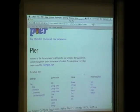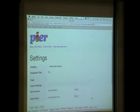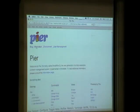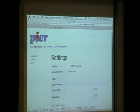Now, there is another concept here, which is that each thing that you see has settings. So if I press the settings here on the root page, it tells me that the environment is /environment, and the CSS is /environment/CSS. So that's there by default. Now, let's say I go into information, and I press settings or Ctrl T.